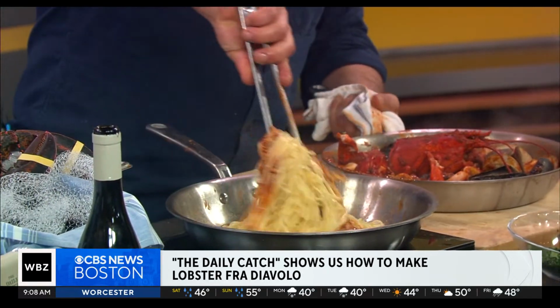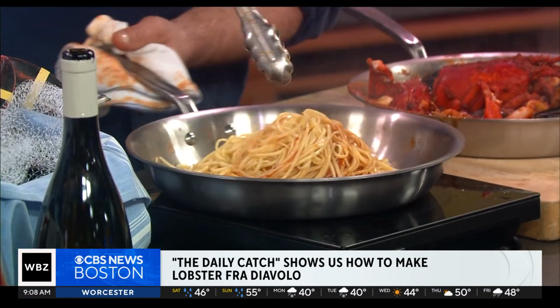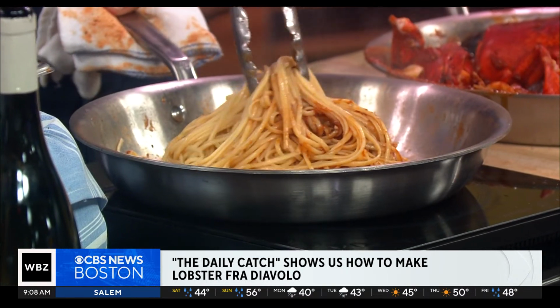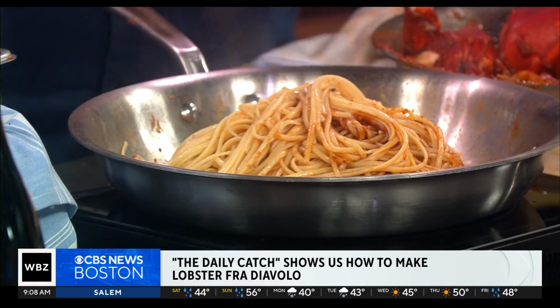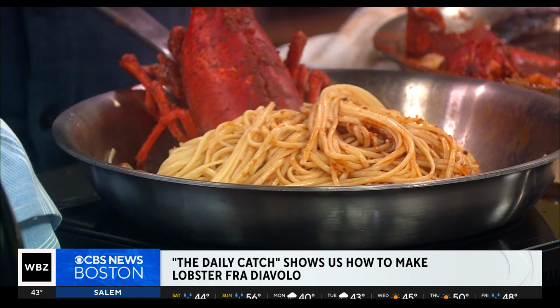Now, why the sauce first? So that we can coat the pasta. Okay, so it doesn't stick together and be a big clump. So we're just gonna coat that pasta with some of our sauce, make a nice mound, and then we're gonna go ahead and arrange this shellfish nice and organized. So start with the head of the lobster.